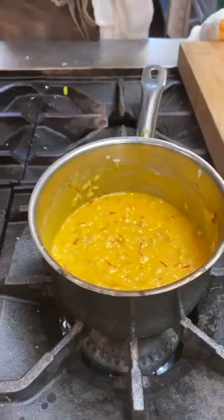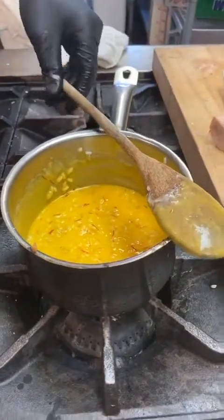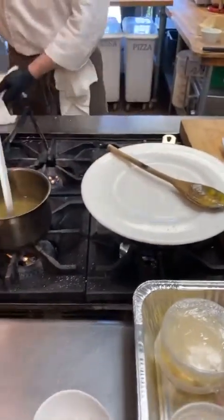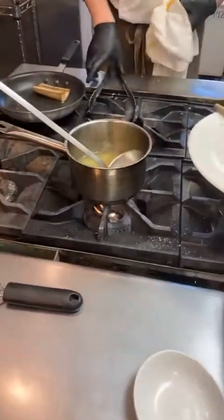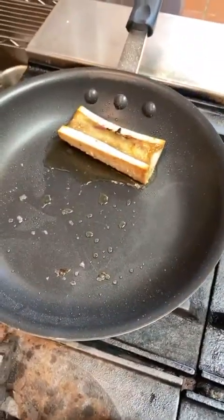Leave it infusing for a couple of minutes. So it's not on any fire, it's just sitting. Yep. Cover it, no fire, let it sit. Now the bone marrow. Looking good.